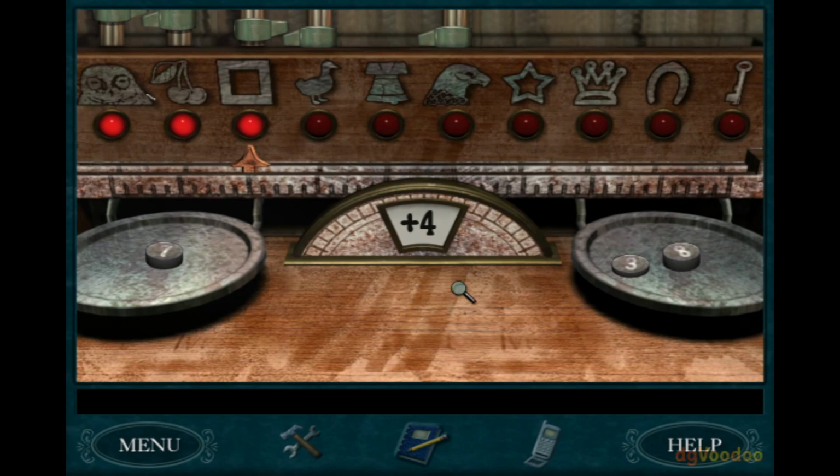But also... Wasn't the duck 1? And like... This should be... The square went away now. Okay. I still need to light up the duck.